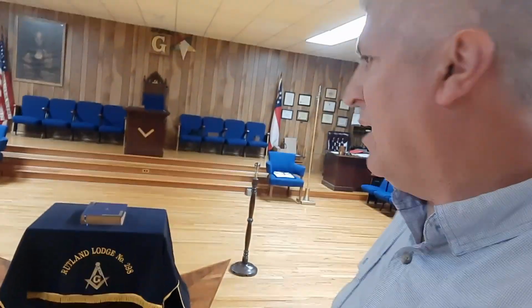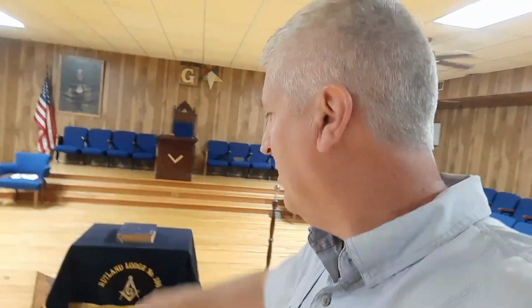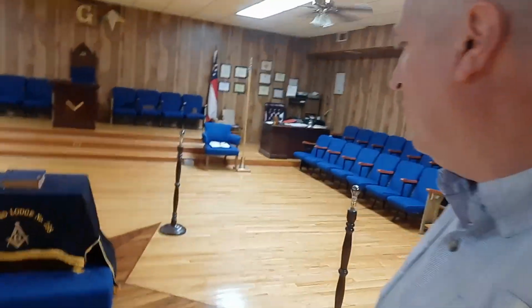If you were Muslim, they probably got a copy of the Quran or anything like that inside, so they would bring it out. So if you ever needed to swear, take an oath or anything, you would use the Bible that depicts your religion. And all Masonic lodges that I know of will have a copy of that within the building. Maybe the secretary's got it, or they keep it in the altar that we have here.